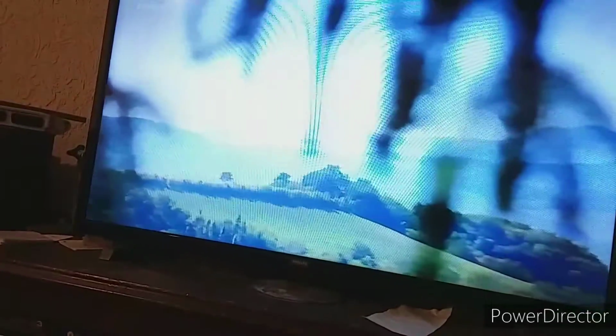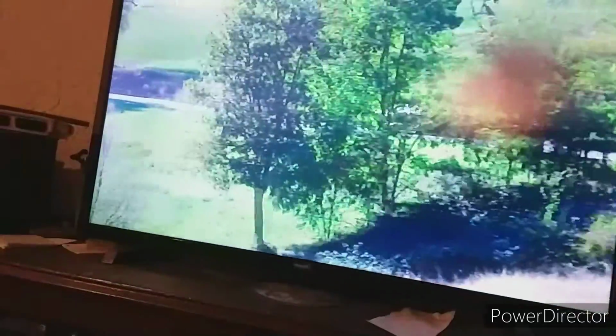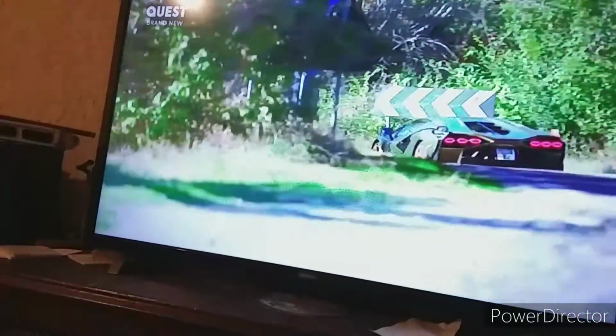Lamborghini has announced that by 2024 it'll only be producing hybrid electric sports cars. But if the Sian is anything to go by, we've got nothing to worry about. It is taking my breath away, literally.